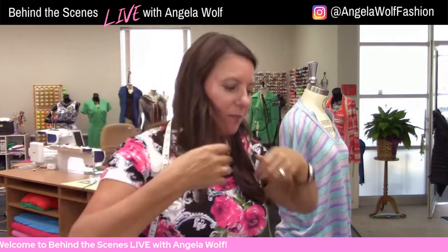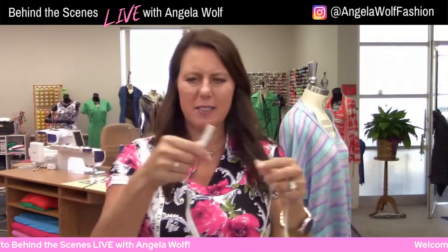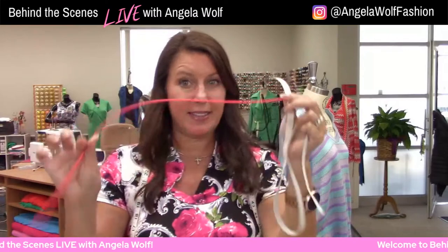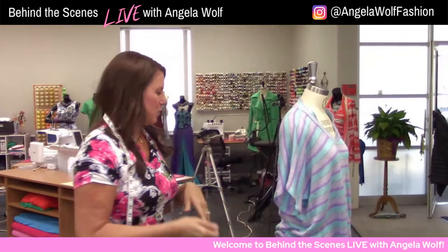All right, so what I have here is some elastic. I've already measured around my waist of how tight I want this. And you need the elastic to be a little tight. If it's too loose with this heavy sweater, it'll hang funny. This is about half inch elastic. I've got a little tool I found in my stash. This thing is as old as Moses, and it's easy to put the elastic in and pull it through that little hole. I've got the serger set up. So let's go cut this, and then we'll take it to the sewing machine and mark it.